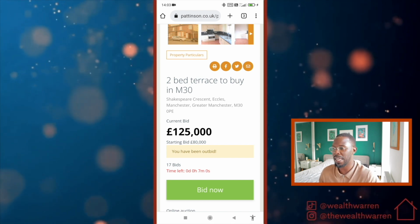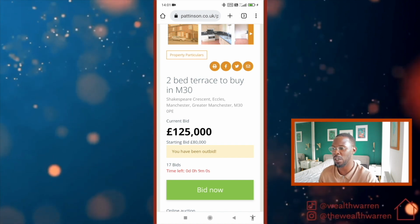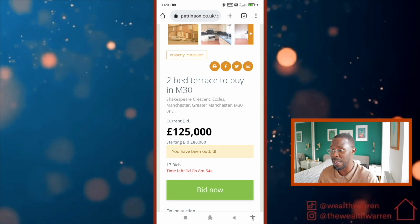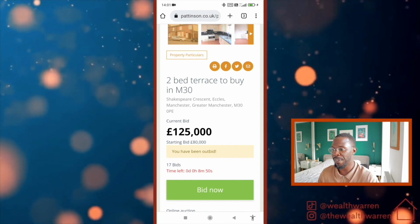So this is a few minutes later now and we're now at 125,000. I'm still just hanging back, watching, not bidding. I want to wait until a few more people are actually put off by the high price and they drop out of the bidding process. That's what I'm waiting for. I'm not bidding until then, which felt like around here.